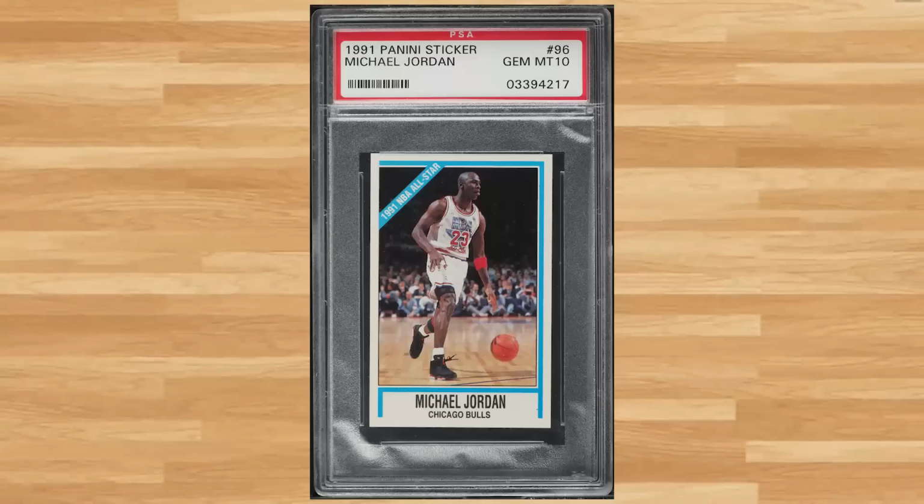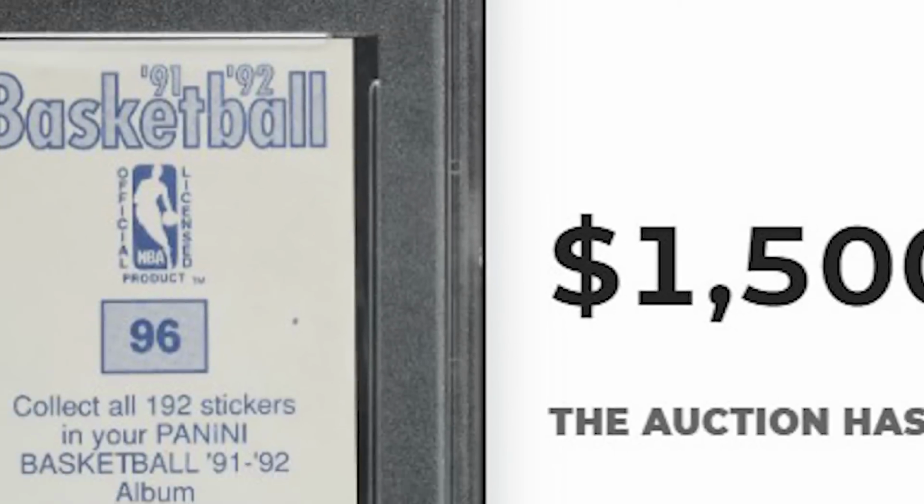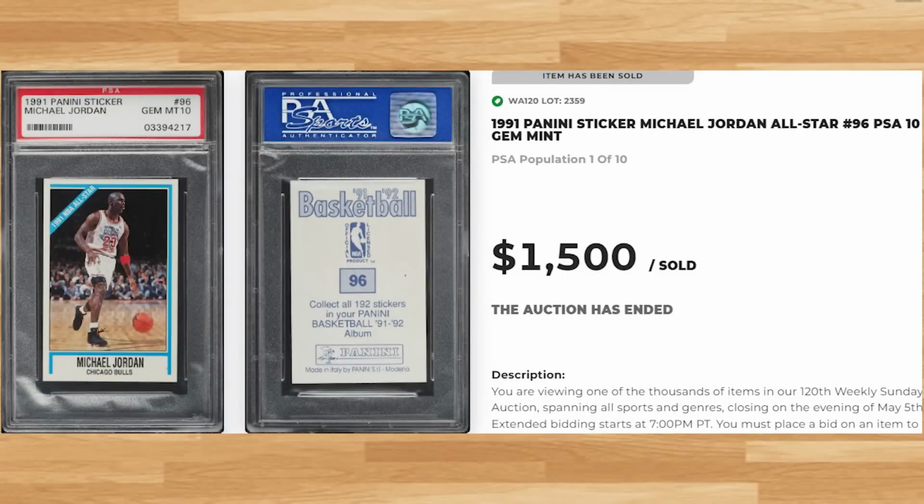Coming in at number 3 is this 1991 Michael Jordan All-Star Panini sticker with sticker number 96. This was a PSA 10, and it sold for $1,500.